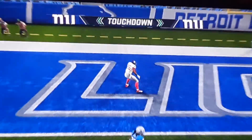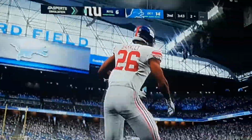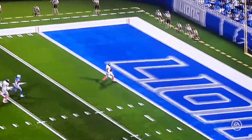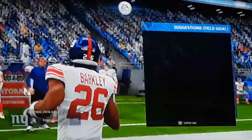All right, and the Detroit Lions get the New York Giants, get a kickoff return for a touchdown. 97-yard kickoff return, touchdown by Saquon Barkley, the Penn State product who got drafted 2nd overall in the 2018 draft. And we'll show you the replay there in just a moment.